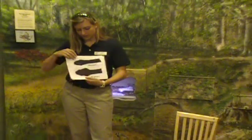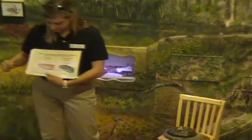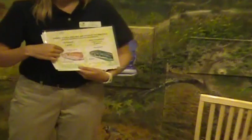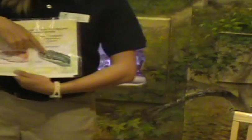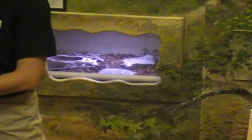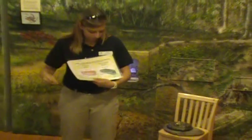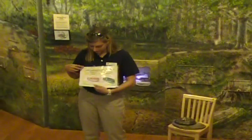Another trick that a lot of people use is to look at the pupils of the snake's eyes. Now, a venomous snake's eye will have an up and down vertical slit like a cat, whereas a non-venomous snake's eye will actually have a round pupil, just like you and me. If you look at each other, you can see the round pupil in your eyes. That's a non-venomous snake, whereas a venomous one has the up and down slit.